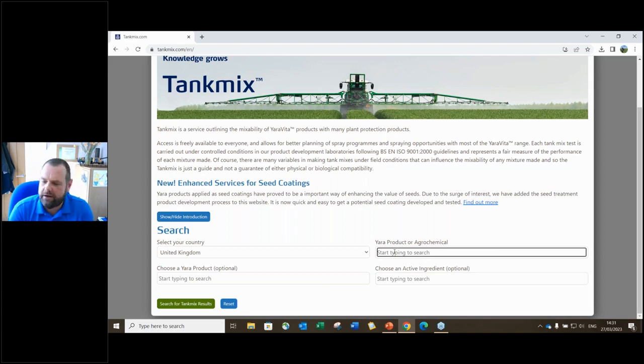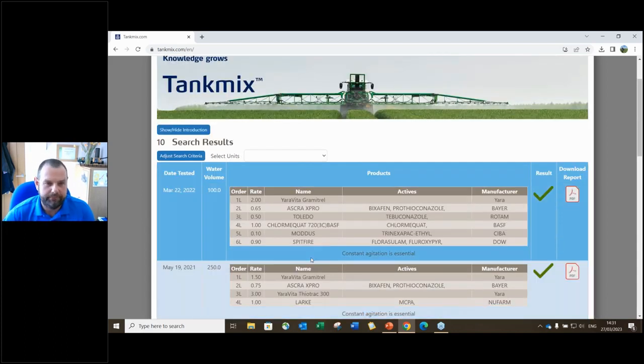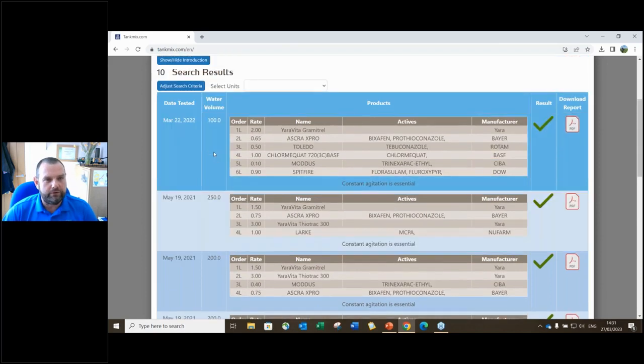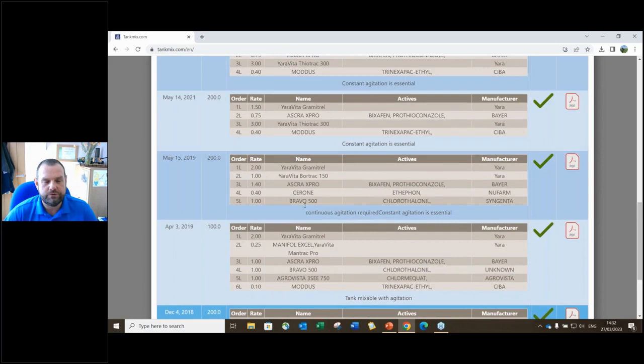So, I'm coming up to T1 on barley, and I want to use Astra X Pro, and I want to recommend Yaravita Gramitrel in with that. So I can search Gramitrel X Pro, Astra X Pro and Gramitrel, and hit search for Tankmix results. It's as simple as that, and all these Tankmix results come in, and you can see where we've tested them, the date we tested, and the water volume it was tested at, as you will see there.